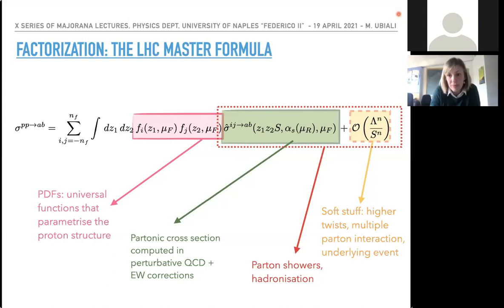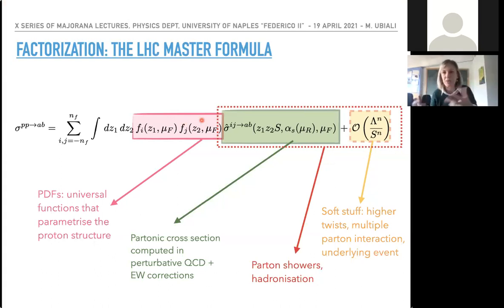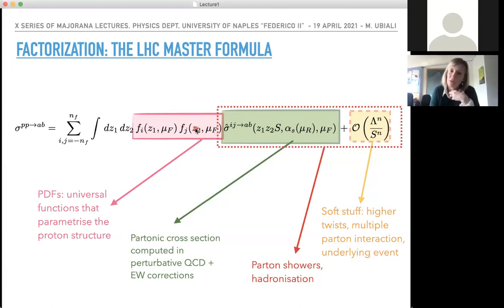But do you use also lattice QCD to predict this non-perturbative correction? Yeah, some of them, yes. And the error that we have is the error of the lattice analysis. But for example, the PDFs, it's something that there is a lot of activity in trying to compute, some of the moments, and now even some of the dependence on x1 and x2 from the lattice.